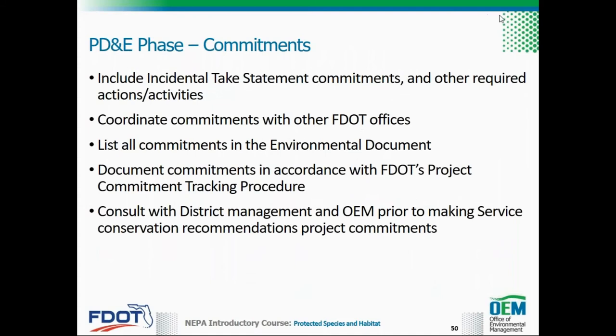Protected species and habitat commitments may include incidental take statement commitments or other actions such as EIS construction provisions that are required to advance the project and/or require action from the contractor to implement. Commitments may include the retrofitting of structures to serve as wildlife passages, building of wildlife crossings, wildlife signage, crossing structure monitoring, and protected species surveys during later phases. Commitments must be coordinated with other FDOT offices to ensure each commitment is feasible. These commitments are included in the commitment section of the environmental document.